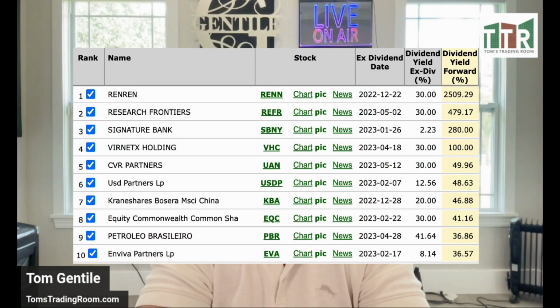Wow. I mean, these are crazy. But the craziest one up there is number one, which is Renren. Now, upon first looking at this chart, you might get excited saying, wow, is that correct? A 2,500% dividend yield paying forward? Well, folks, looking at that one as well as the rest of the top 10 on this list, it made the hair on the back of my neck go up, because it's literally impossible to receive more dividend in a year than the stock price is worth. So let's dive a bit deeper into this, shall we?